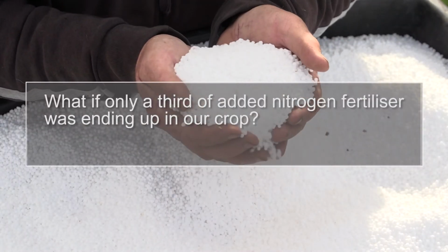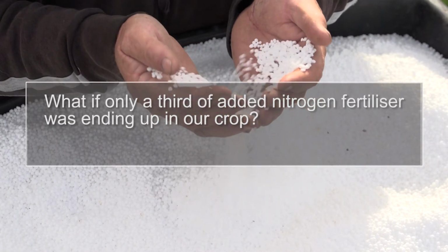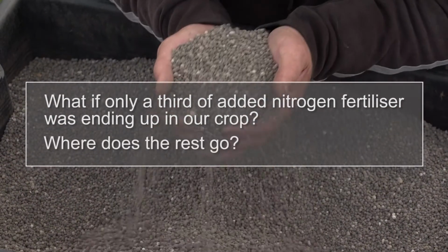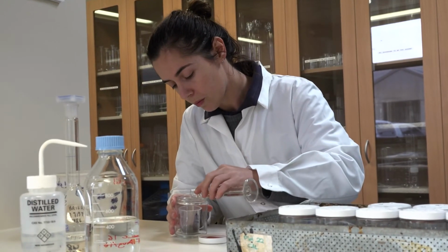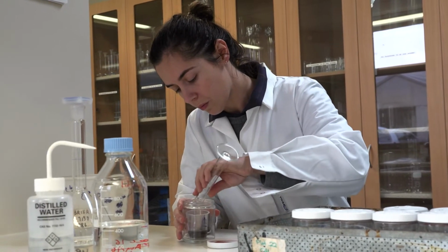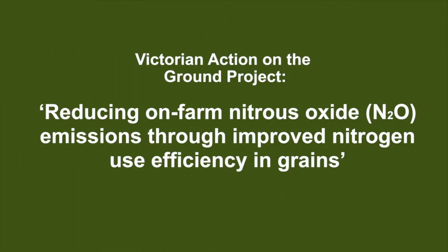What if only a third of added nitrogen fertiliser was ending up in our crop? Where does the rest go? New insights are being gained from a collaborative 3-year research project called Action on the Ground, Reducing On-Farm Nitrous Oxide Emissions Through Improved Nitrogen Use Efficiency in Grains.